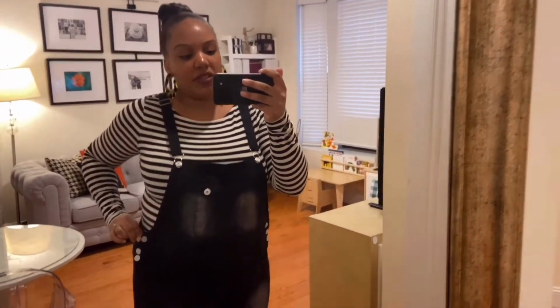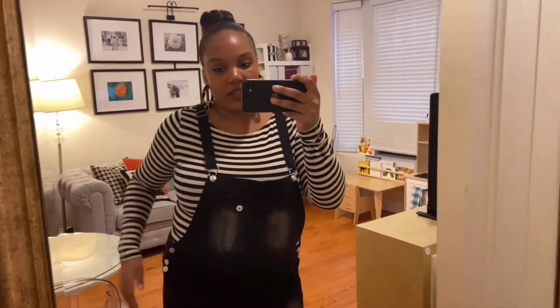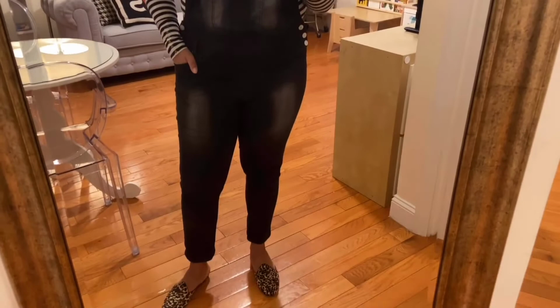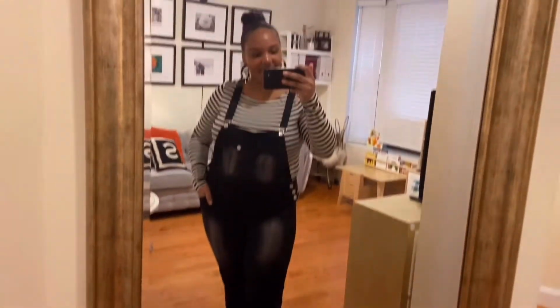I might stitch up this hole a little bit more, because sometimes if I'm not careful and I bend over the wrong way, this button will come undone. I'm really selling these overalls, right? But yeah, I think I'm probably gonna get another pair of these overalls if they have them in stock. Maybe even a different color, because I do like the fit quite a bit. I love the fit, actually. So there you have it.